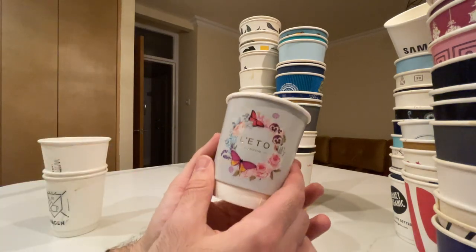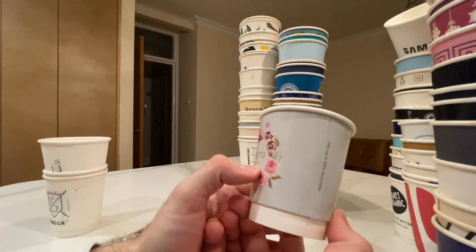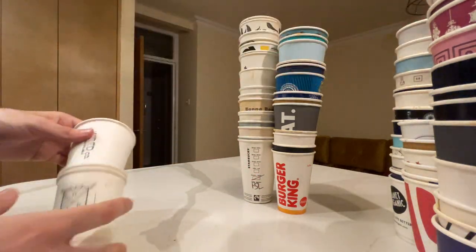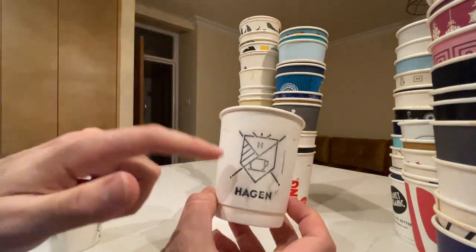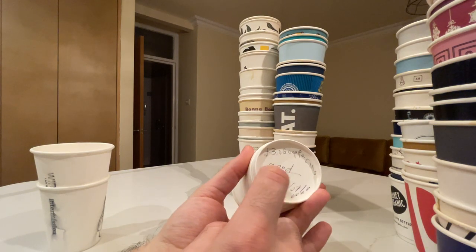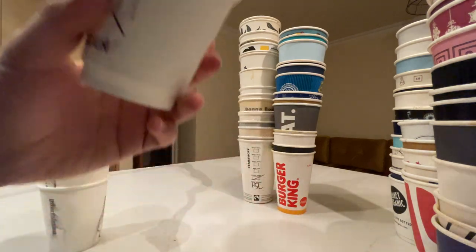Letto, I think that's how you say this. I also don't remember this coffee shop, unfortunately. Nice cup though. Hadian. Oh, this is new. This is on Regent Street. You can find this one in Regent Street. £3.05, cappuccino, good, and the date. Yeah, so that's all you need to know. Hagen is good. My verdict.